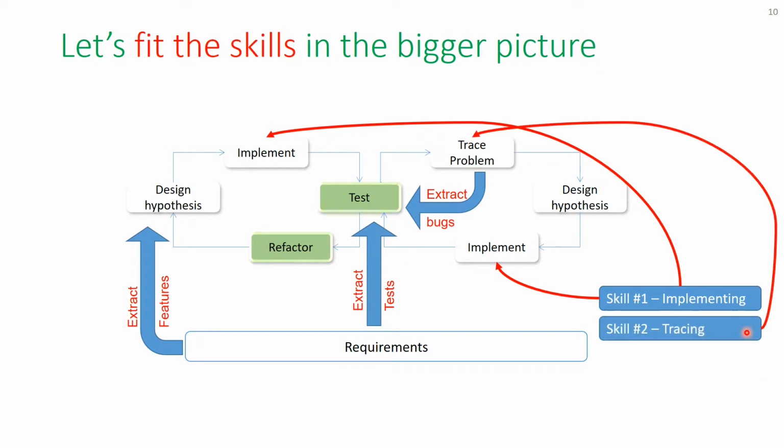What else? Tracing skill, fundamental. You are going to use tracing actually a lot while you are stuck in that debugging loop. Okay, but as a side effect, being better at tracing is going to help you implement better, but that's kind of like a side effect, right? But the most important part is that there is no debugging without tracing, okay?